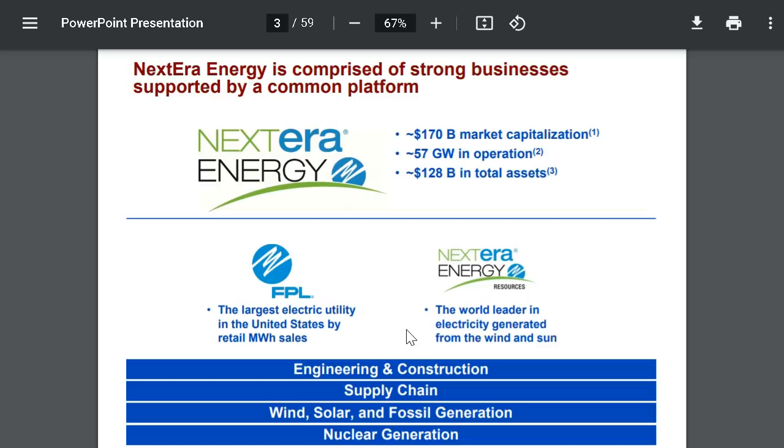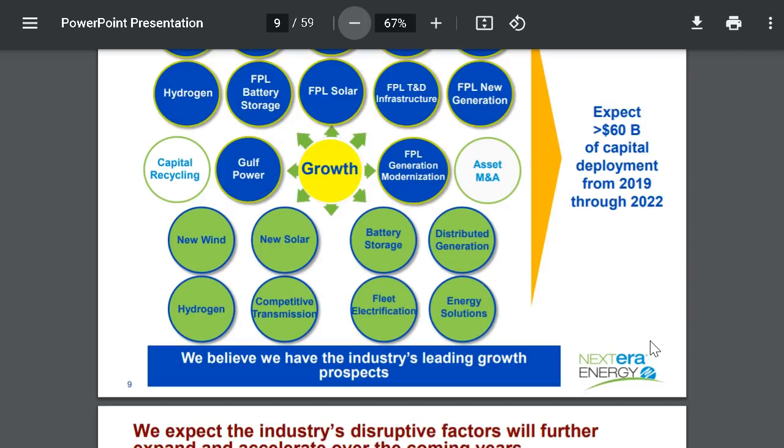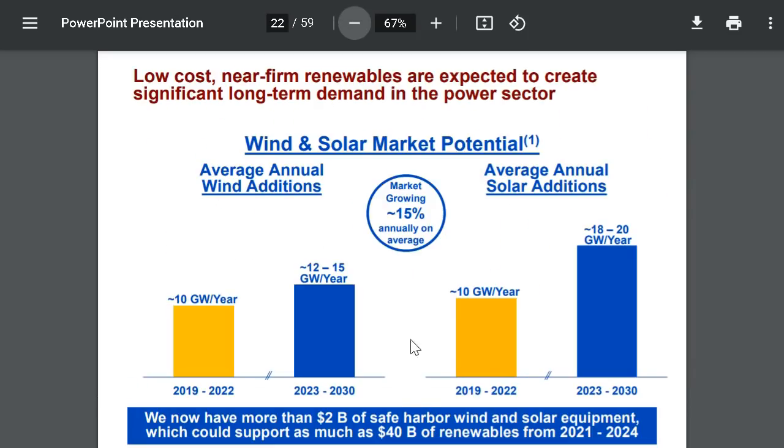And over the next few years, renewable energy is only going to grow, and NextEra has a massive capital plan to invest in this growing sector, and they're projecting around $60 billion of capital deployed from 2019 to 2022 in all of these key growth areas to expand the company's current operations. And NextEra is expecting their total addressable market in the renewable space to expand at a rapid 15% per year over the next decade.